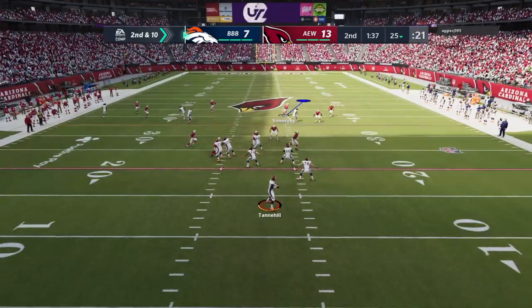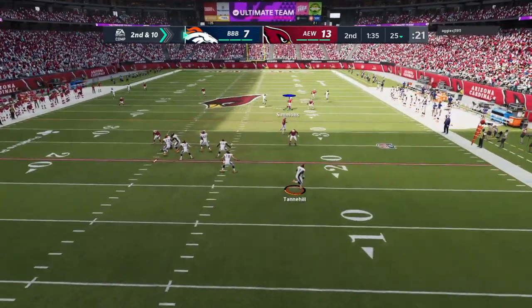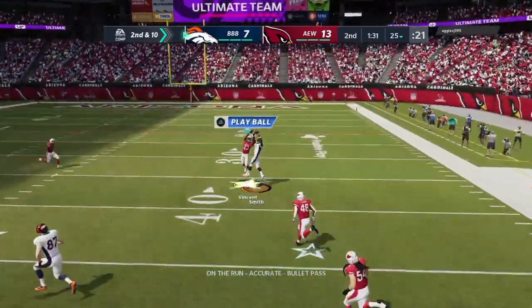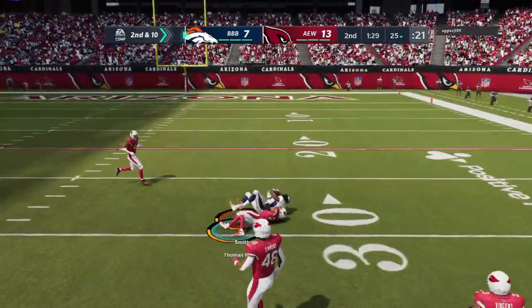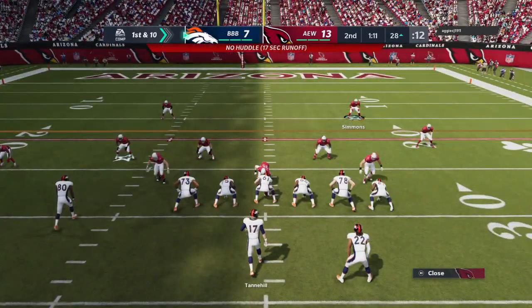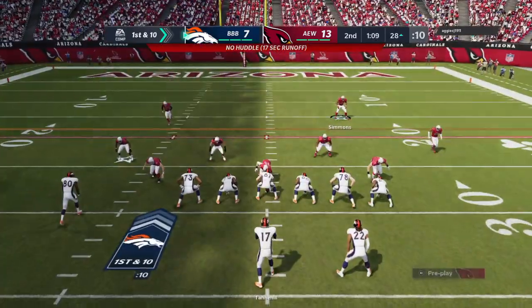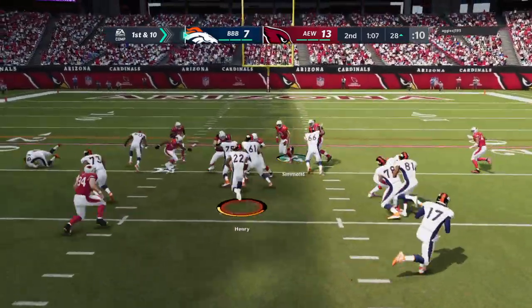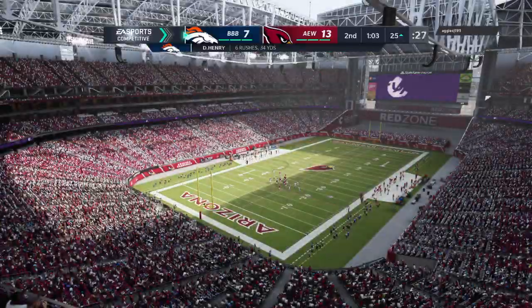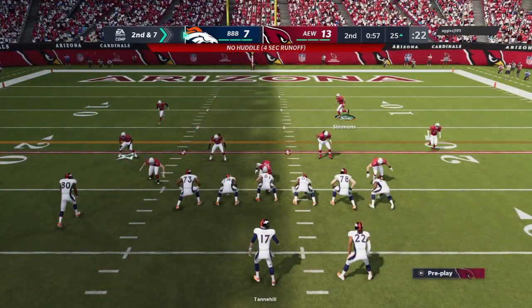They'll fake it. Now Tannehill. Flush to his right. On the run. He'll let this go deep right. And got his man. Complete. And he takes it all the way down to the 28-yard line. It's a big play there for the Broncos. 47 yards. Down right around the 25.